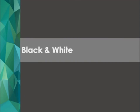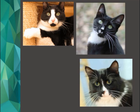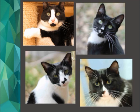Let's look now at some black and white coat patterns. Black and white cats can be mostly black with some white, like with these three, or mostly white with some black, like this guy. The coat pattern referred to as tuxedo is a variation of the black and white pattern and usually means the cat is mostly black with a white bib and white on the feet, like this little female.